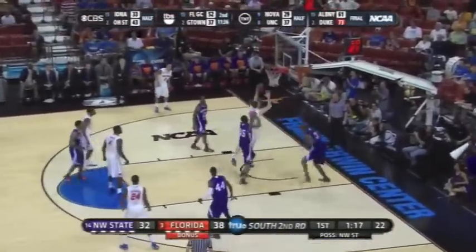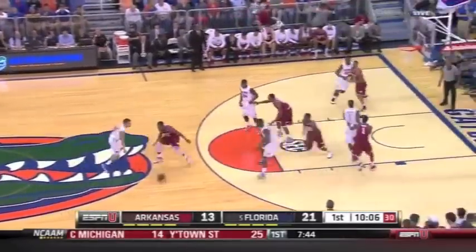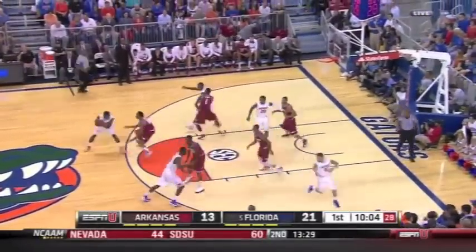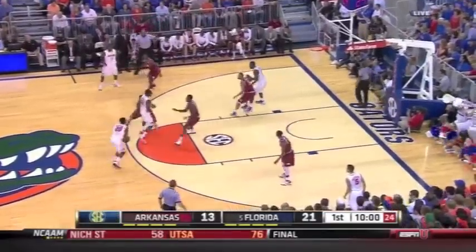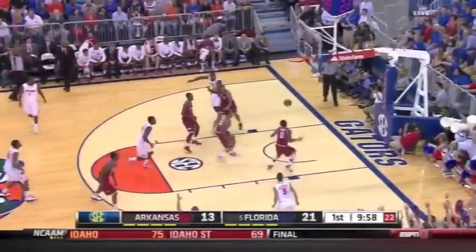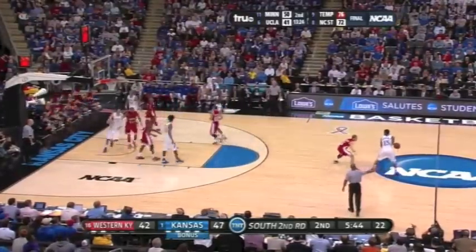There's a dump down again to Murphy. Miami lost for the first time in ACC play, on the road against a bottom division team in Wake Forest. Here's Frazier. The last time they scored in the half court.